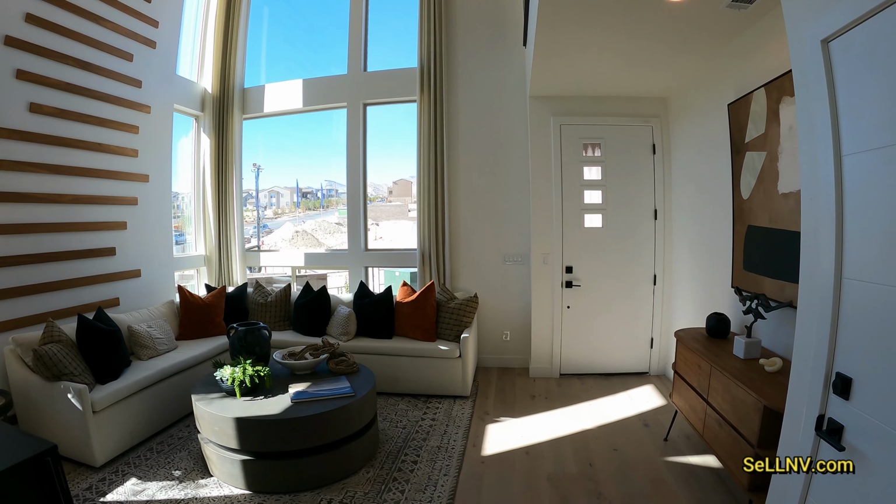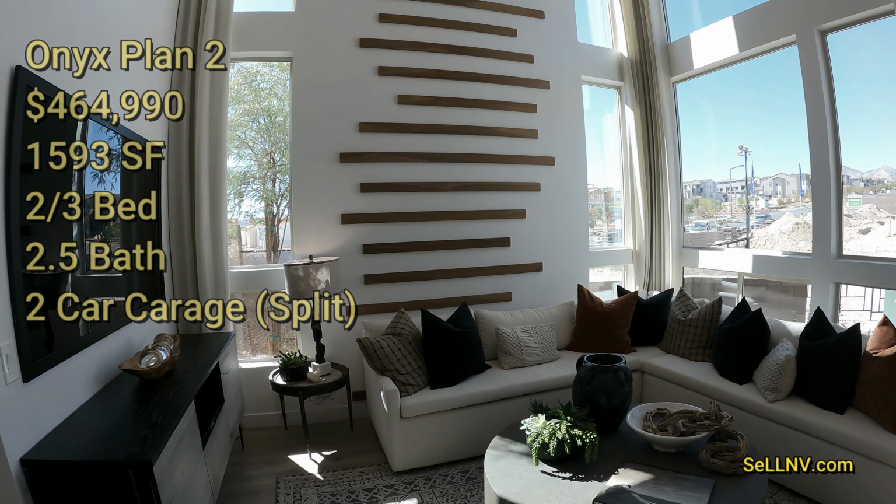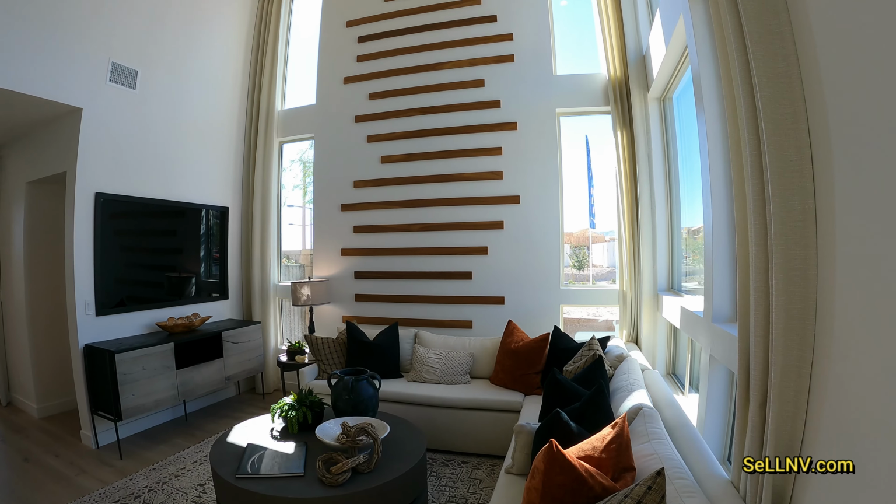So Onyx plan two, price starts at $464,990. 1593 square feet, 2 to 3 bedrooms, 2.5 bath. You get a loft and covered patio.